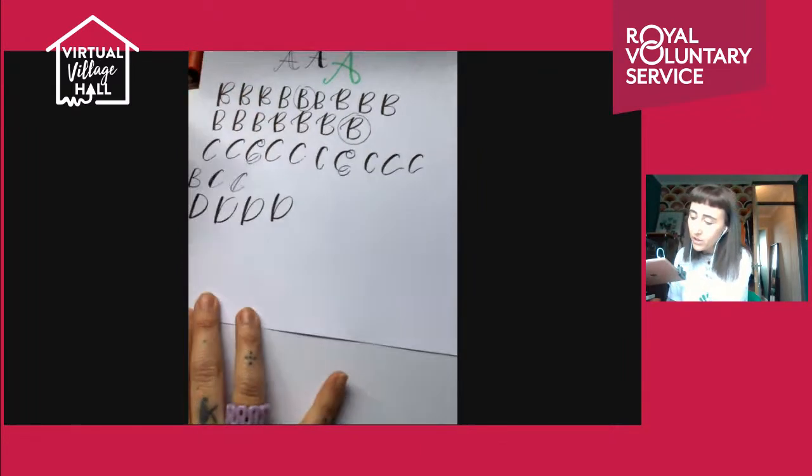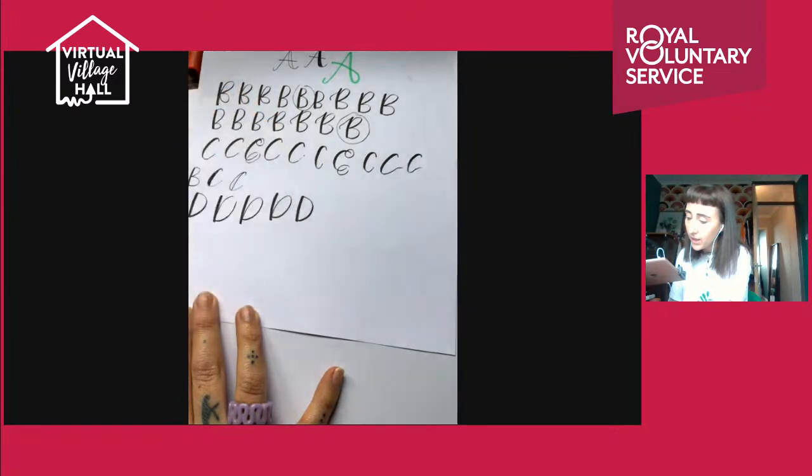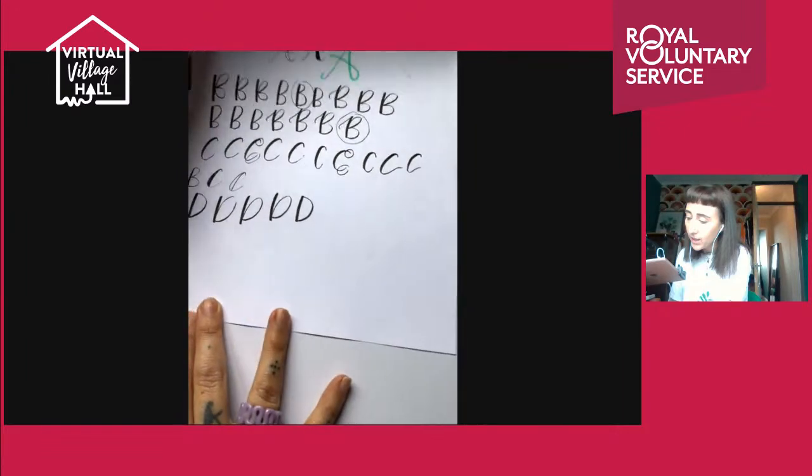You might not want to do it like that. You might want to go down thick and then work your way from the top all the way to the bottom, depending on how you feel, how the pen feels.